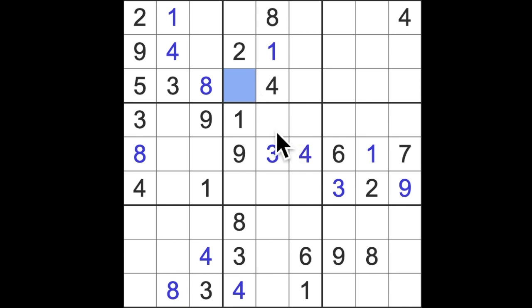This square here. 1, 2, 3, 4, 5, 6, 7. Ah, 8 is one of our missing numbers across here, right?